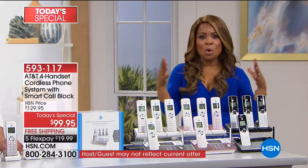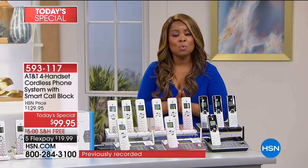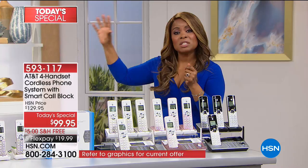So what we decided to do is partner with AT&T to bring to you all of the top of the line features. You wanted intercom. Why did you want intercom? A lot of you have homes and you have children in your home, or you might have someone that is convalescing or elderly in your home.